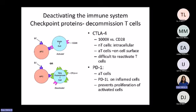The reason is there are some checkpoint proteins that decommission the T cells that are present. What does that mean? We know that the antigen presenting cells come in contact with the naive T cells and activate them using co-stimulatory molecules like B7-1, B7-2 that will interact with CD28 on the naive T cells. However, when there is enough activation that has already occurred, those experienced T cells, which were activated from being naive T cells, have gone through their process of helping with the immune response. Those experienced T cells then start expressing CTLA4 on their surface.